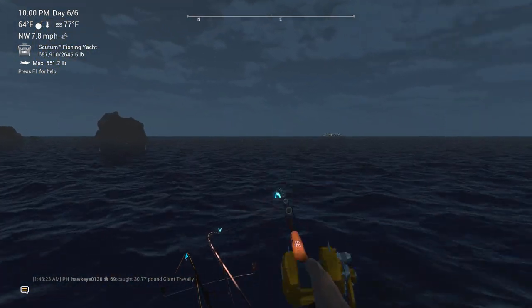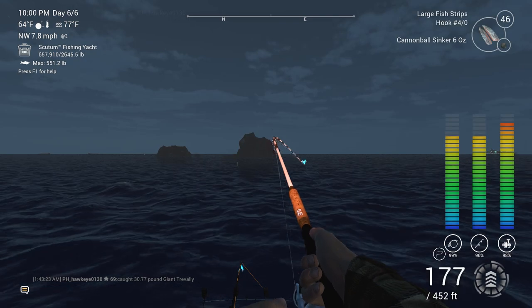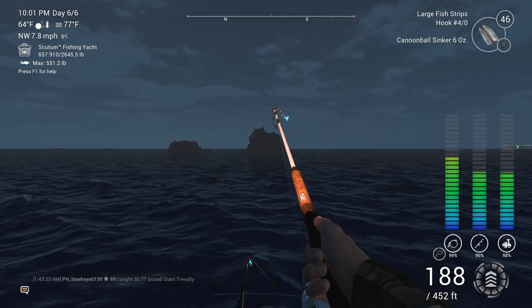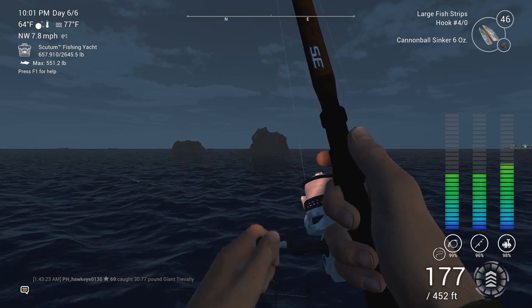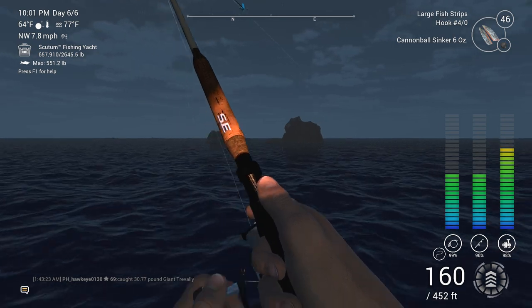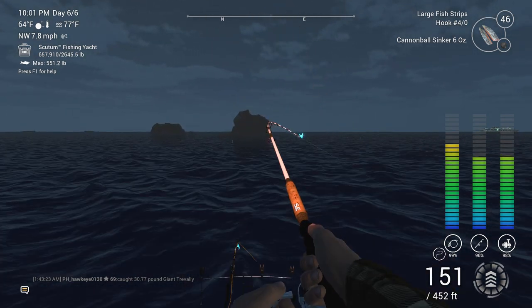Now we need to get this one. Ooh boy, this is a big fella. Like I said, this should be able to handle anything off this shore, but I might have to work for it with this one.